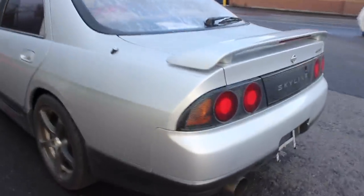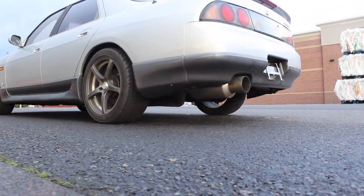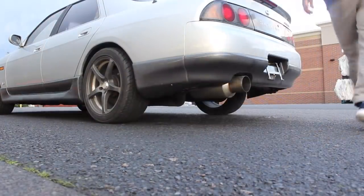Ooh, the exhaust sounds so good. I think I'm gonna put my camera right here and try to get a little exhaust clip. I don't know if you can see it, my bad, but let's see if I can get one.